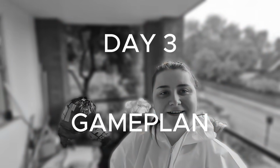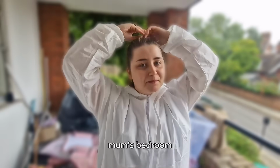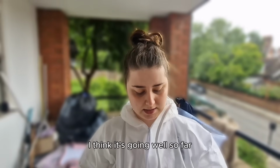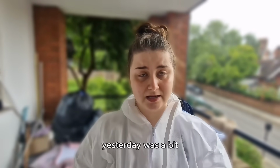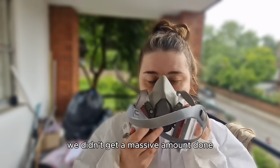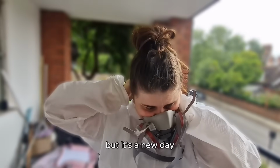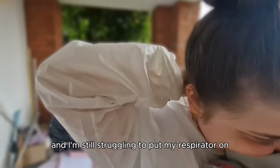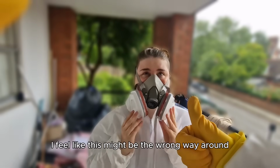Victory. Game plan. So, game plan is mum's bedroom. Lots of food. We're mentally preparing ourselves. Let's just say that. Lots to be done. I think it's going well so far. Yesterday was a bit bleh. We both were just so exhausted that we didn't get a massive amount done. But it's a new day. And I'm still struggling to catch my breath. I feel like this might be the wrong way around, is it?